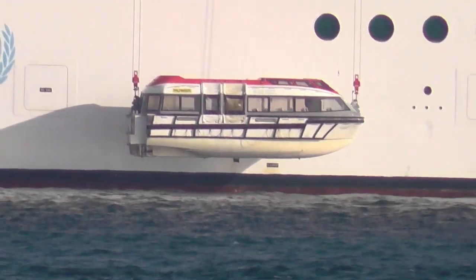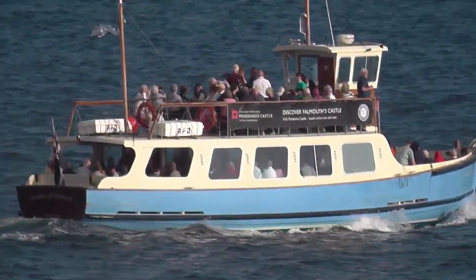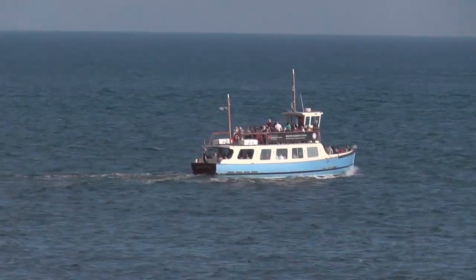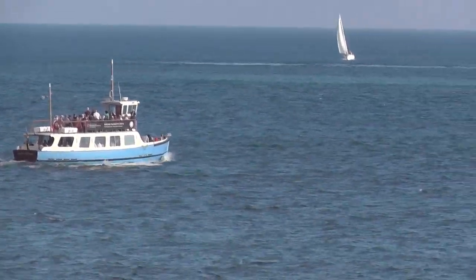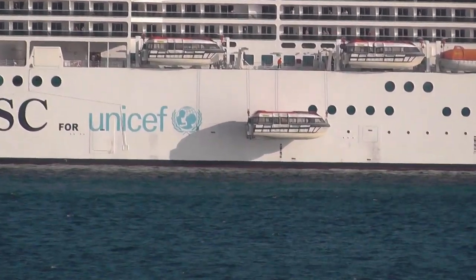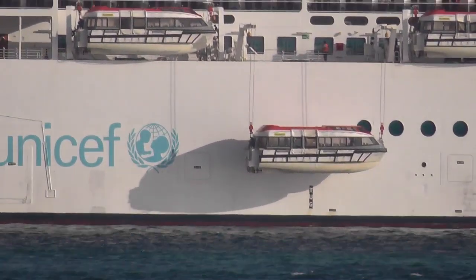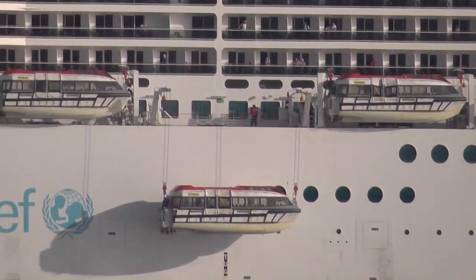And up she goes. Looks like a sightseeing vessel. Lots of people on board, coming up to have a look at the cruise ship. It's good timing because we're going to get to see one of the vessel's taxis getting lifted out of the water and pulled up onto the deck.